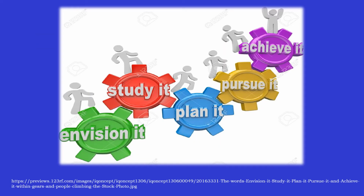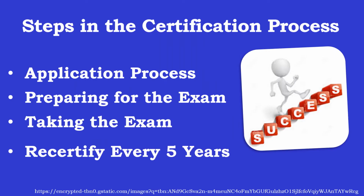So, our intent is to help you envision getting certified, studying for the holistic nursing examination, planning for it, pursuing it, and achieving it. There are steps in the certification process. The first is the application process or applying to sit for the exam. The next is preparing for the examination, then taking the examination, and then recertifying every 5 years so you have current unrestricted credentials.